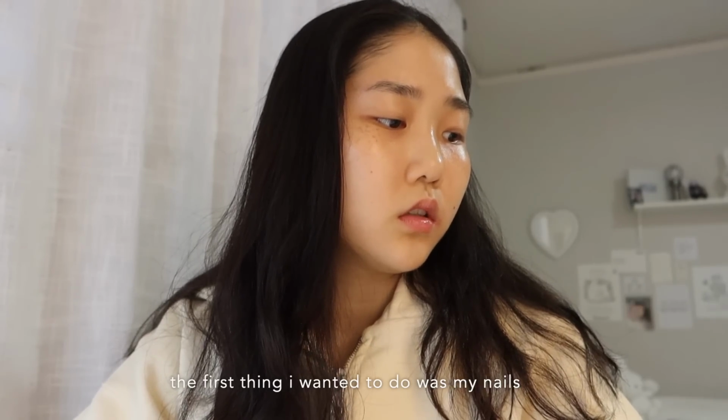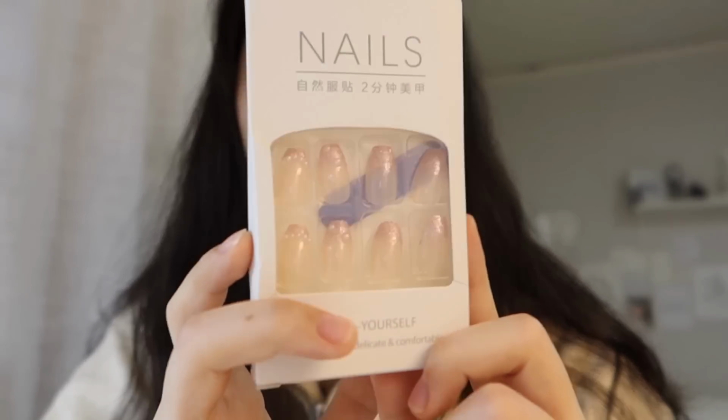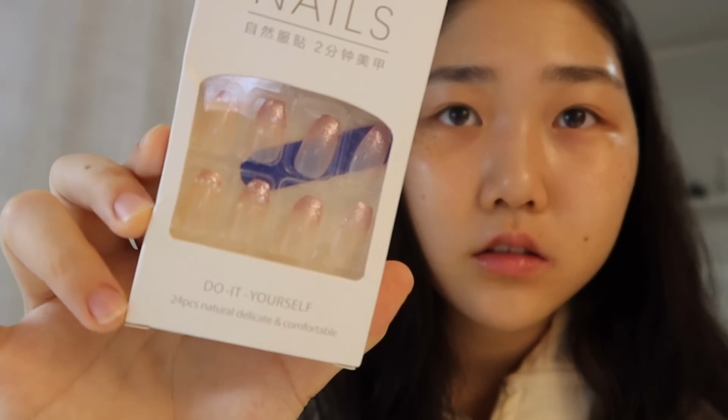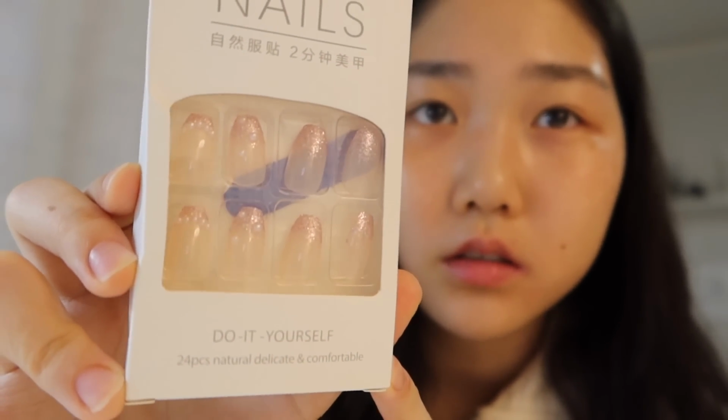The first thing that I wanted to do was my nails, and I have this nail kit, and I also have nail glue, so I'm just gonna do my nails really quickly. But I think I'm gonna chisel them down and make them more round because I don't like this shape, to be honest.